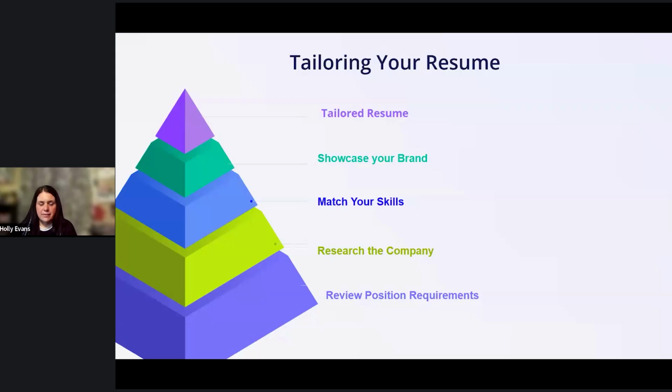So what's in a tailored resume? Let's start at the bottom of this pyramid. You want to review the position requirements. I cannot stress this enough: the job listing has exactly what they're looking for in a candidate. So you want to make sure your resume aligns to exactly what they're looking for, and has those experiences and skills as closely as you can identify to what is in that job listing. They are telling you exactly what they're looking for, so make sure your resume is tailored to that job description. We'll discuss some really useful resources to help with that process a little later in this presentation. You want to research the company.